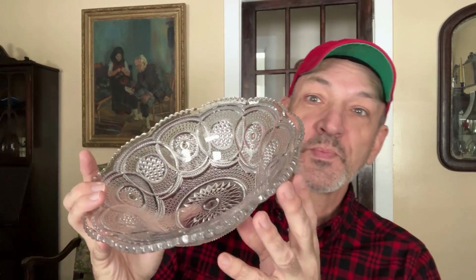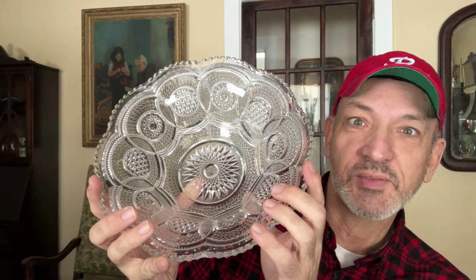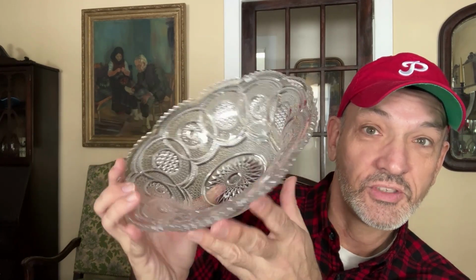Look at this. I was able to go back and get this bowl. Did I show you this in the car? I think I did. But that is a nice EAPG glass, pressed glass bowl. Don't know the pattern, but I like it. Yeah, no chips, no cracks. We'll have that for sale.